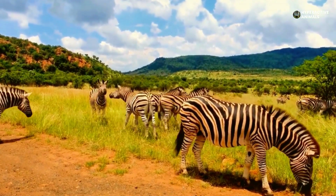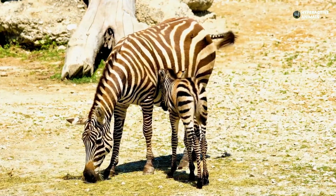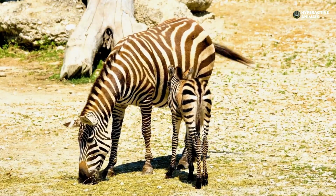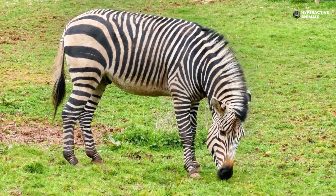Grevy's zebra has a non-seasonal breeding cycle, meaning they can mate and give birth at any time of the year. The gestation period of Grevy's zebra lasts about 13 months, and they usually give birth to a single foal. The young can stand and walk within a few hours of birth, helping them avoid predators.